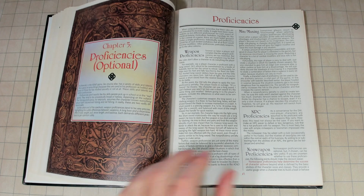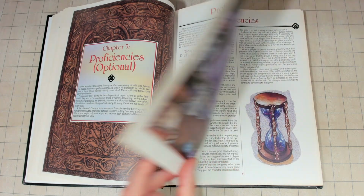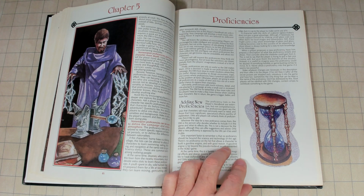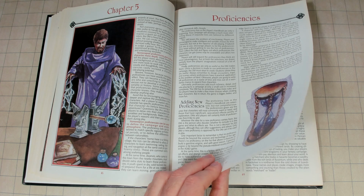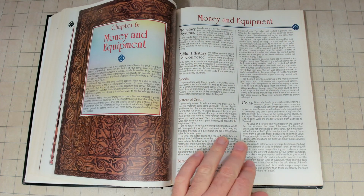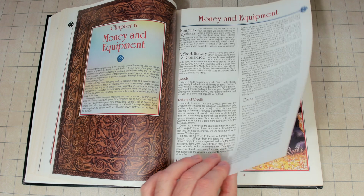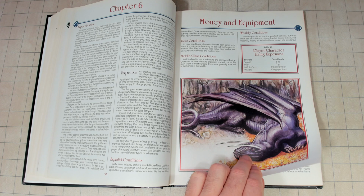And a lot of the artwork, compared to modern artwork, I'm going to talk about artwork a lot because this is what sold me on buying the Advanced Dungeons and Dragons second edition: the artwork on the cover. That's what sold me. Would you believe it? I know, I bought the book based on the cover. Literally, that's what I did.